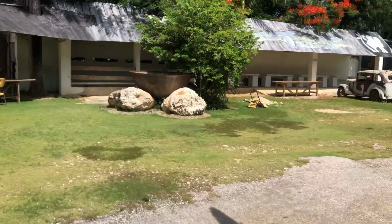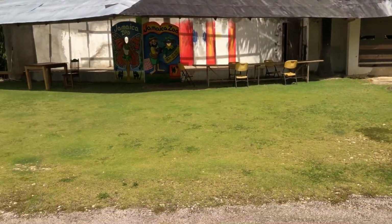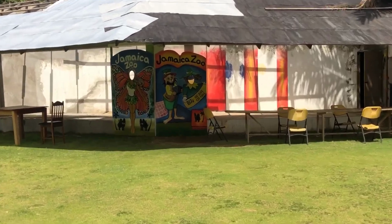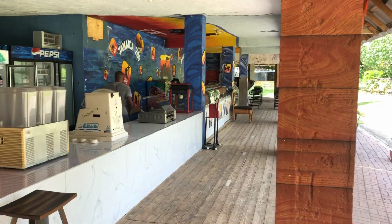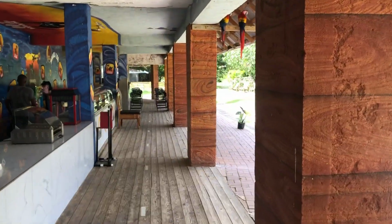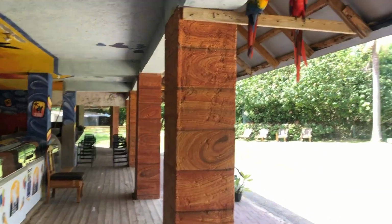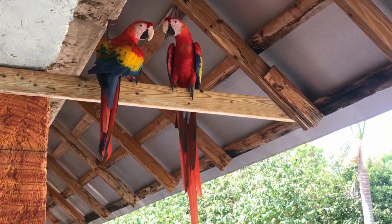Alright guys, so I just came, parked over that side where you see Jamaica Zoo. I am like one of the first persons here, which is what I wanted. I wanted to come when it was empty. So yeah, let's get started. I guess this is where you can get snacks and food, but they're just literally putting everything together. So I'm going to get started and look to welcome us.